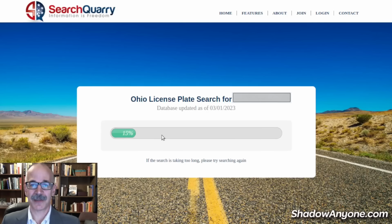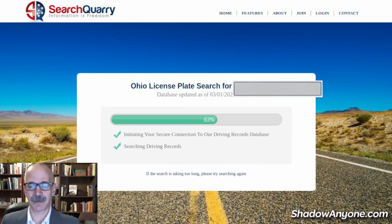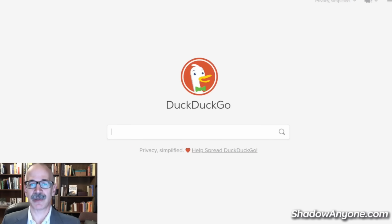And this is all theater. This little database being searched, blah, blah, blah. We're checking a secure connection. No, this is just theater for you. And part of what I believe it is, is to make you get so invested in time trying to do this that you just go, okay, I'll pay you your money, just give me the information. Up pops the tag, and it does match the vehicle that it was on. So this tells me it likely is the vehicle that it belongs to.